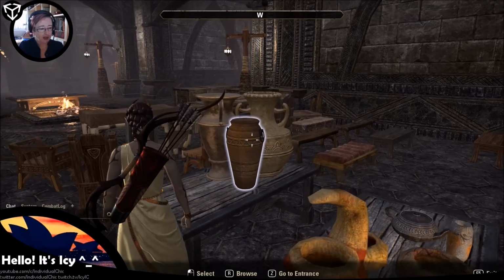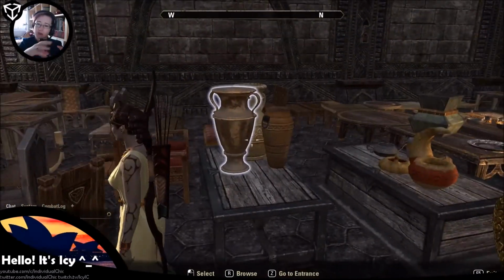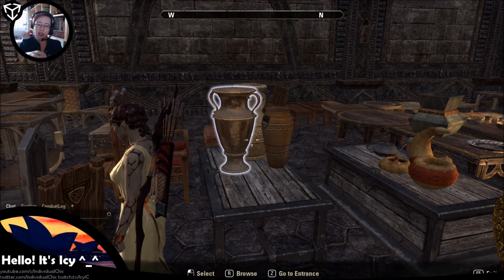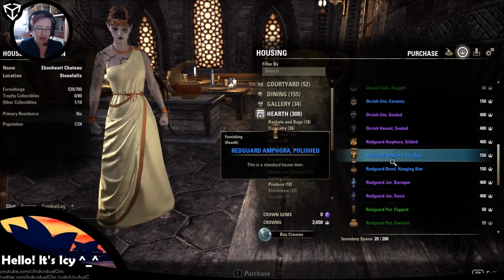Not bad. You want slightly more height, I think, or maybe more width. But you get the idea that you can pick three pots of different styles and have them together to really make a feature. These work great in the garden, by the way.